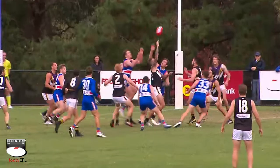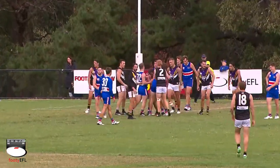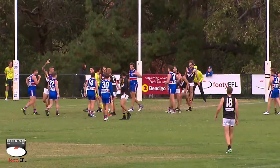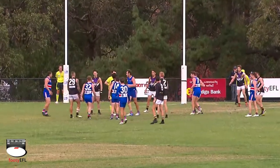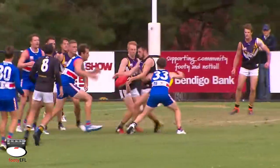So Narberg's against Tucker. Tucker got a hand to it first. And it's a real stalemate in the goal square there. There's so many players around the football that nobody can even think about breaking clear. Dylan Marshall's the only player in the defensive half for South Croydon. Lee Williams is right up the ground. He's at centre half back at the moment.